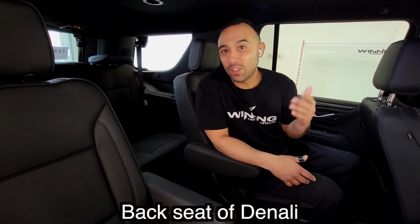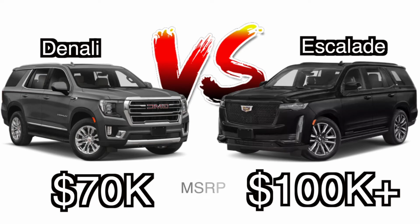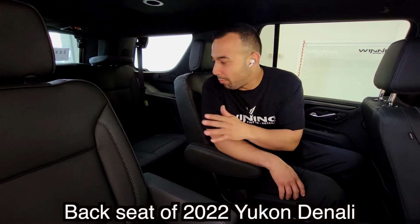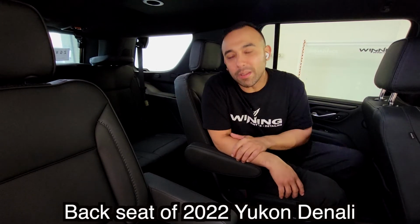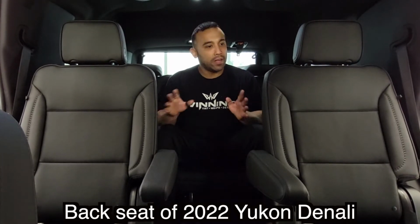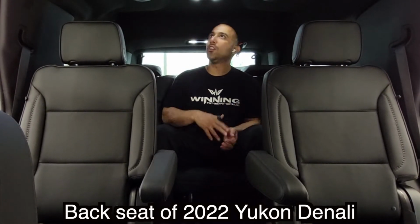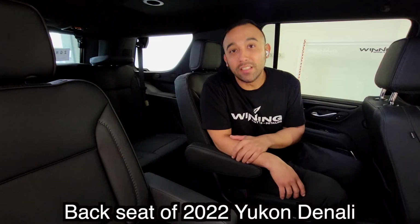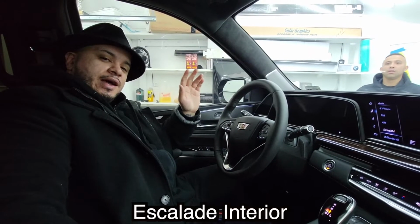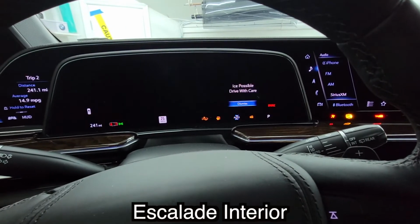This is 30, 40, 50 grand less than the Escalade. Can you take that money and invest it into this and get the TVs put here and all the extra little buttons and features into it? You probably could for the money. Of course, the extra features and the buttons, the speakers, the headliner, the moonroof, the sunroof. Is it gonna look as good? Probably not, guys.